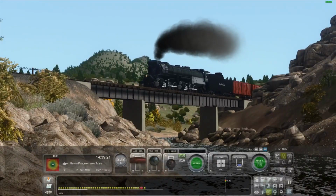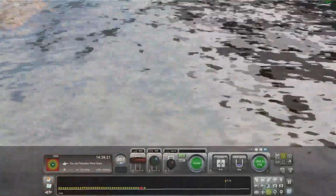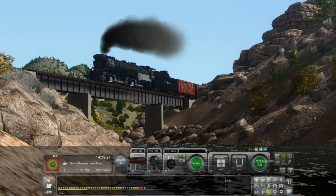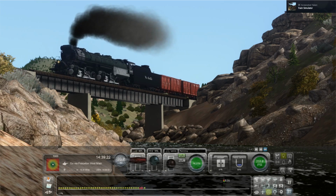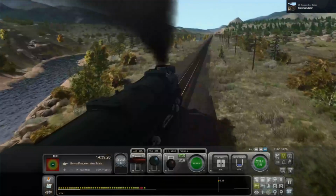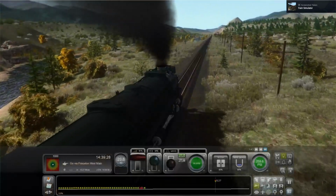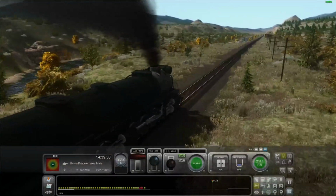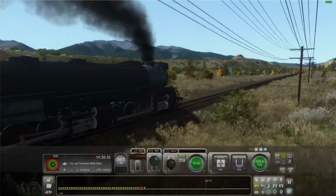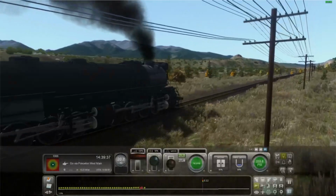Oh, that's a really cool shot. Oh, I love this one. This is really cool. I gotta stop here and actually get a good screenshot of that. That's a really cool shot. A little close, a little much. There we go. I wasn't doing my job though. That's for damn sure. Okay, we're slowing down again. Trying to maintain our speed here. There we go.